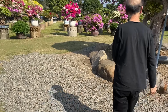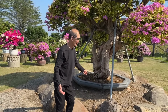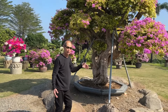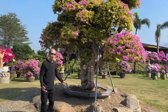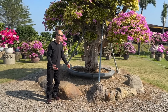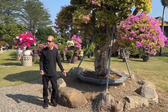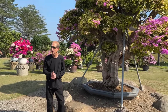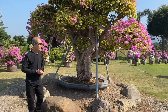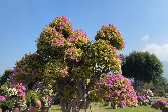很特别很漂亮的一棵好大的树。That's over 100 years old, and then grafted all those over 1,000 shoots. See the size of it. My goodness. Why do they have a pot in there? 为什么底下放一个大盆子？种地它会长太快了。你种盆子的话，可以比较慢，比较好控制。Restrict the root system. Oh, I see.